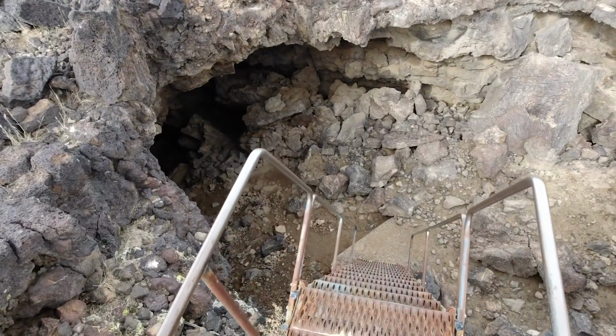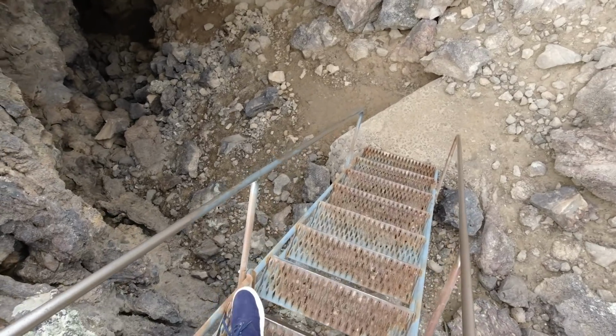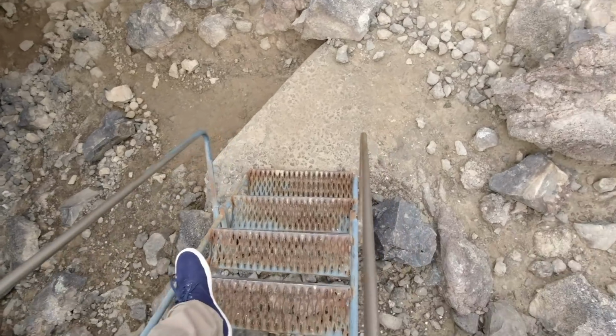Did you already go in there? He's like on a mission. He's already down there. That's one small step for man. One giant leap for off-road kind.